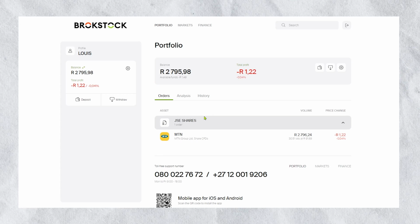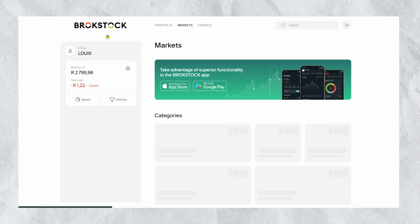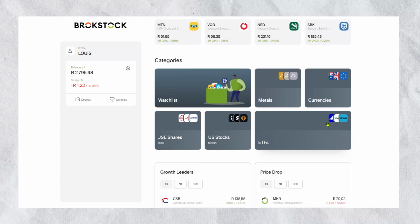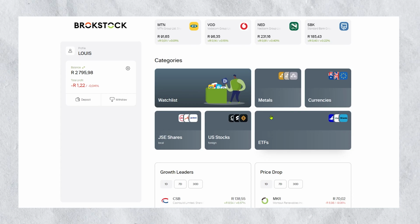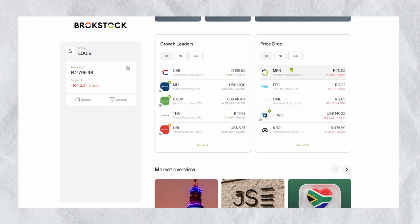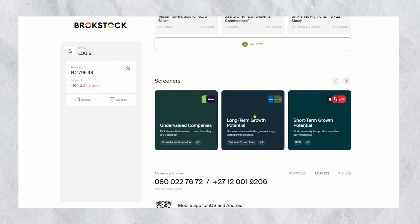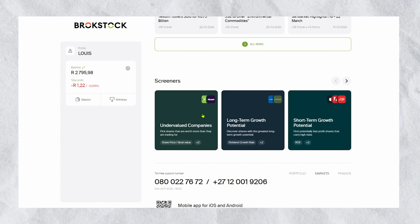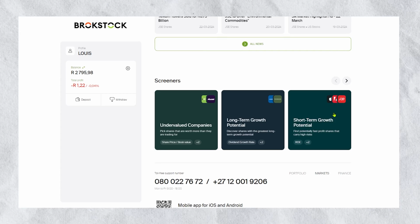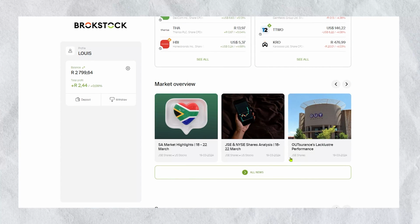The reason I like using Easy Equities is because of its low commission, its ease of use, and it also has a lot of relevant information that you can process. We can see stuff like the watch list. It gives us a couple of suggestions like growth leaders, and companies that have had a lot of price drops. It also gives us market overviews, as well as screeners, which can identify undervalued companies, long-term growth potential companies, and short-term growth potential companies as well. So there's a lot of useful tools that you can use to make your investing journey a bit easier.